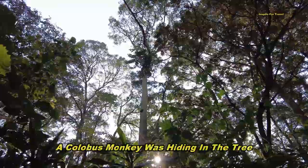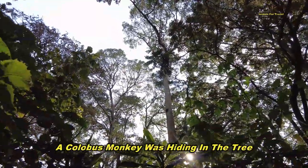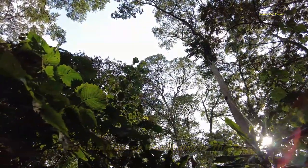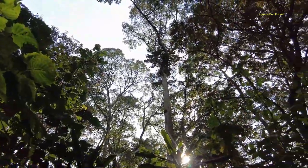Yeah, I see. Wow, the colobus. Black and white colobus. That's the colobus monkeys, guys. I'm not sure if you guys can see it, but these are the trees that they'll be on here in the forest.